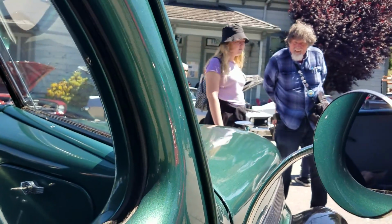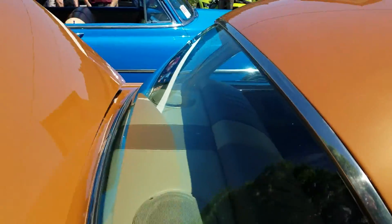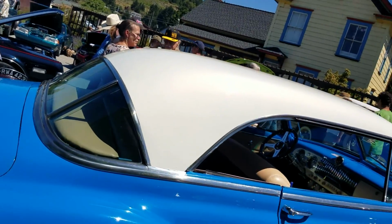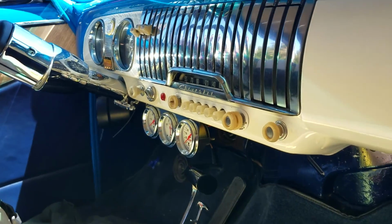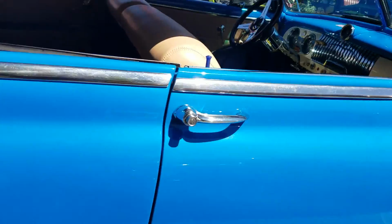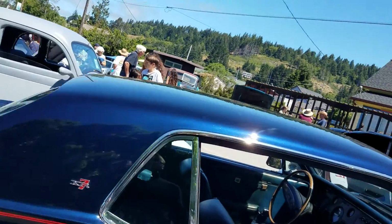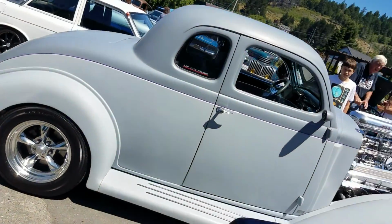Take a look at this. Old Ford, Chevy Bel Air. Take a look at that. Chevy Deluxe. Aerial motorcycle. Yeah, the middle. The stuff that, you know, pulls the tires. Murph George recorded live. Take a look at this awesome Ford.